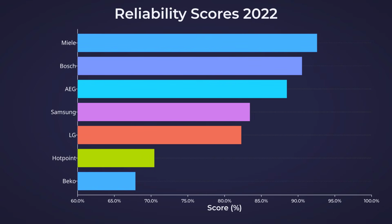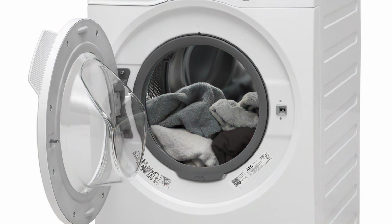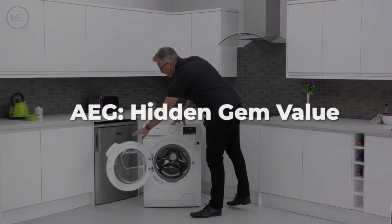AEG machines in the 500 to 800 pound bracket consistently score near the top of independent tests, with build quality on the drum seal and bearing housing closer to the premium tier than the price suggests. Verdict: AEG is the hidden choice. Less talked about than Miele or Bosch, often better value than either per pound spent.